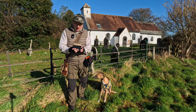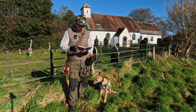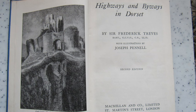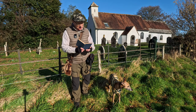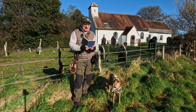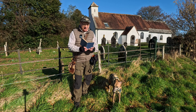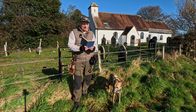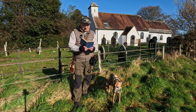Sir Frederick, of course, wrote Highways and Byways in Dorset in 1906. And it was basically a book that covered his travels through Dorset. I'm going to have to put my glasses on for this. The village, save for a few houses, has disappeared, but the faithful church still clings to the summit. It is an odd little building to be found here alone. Very ancient and very simple. Its windows vary from those of the early English period to those of the ordinary dwelling house.